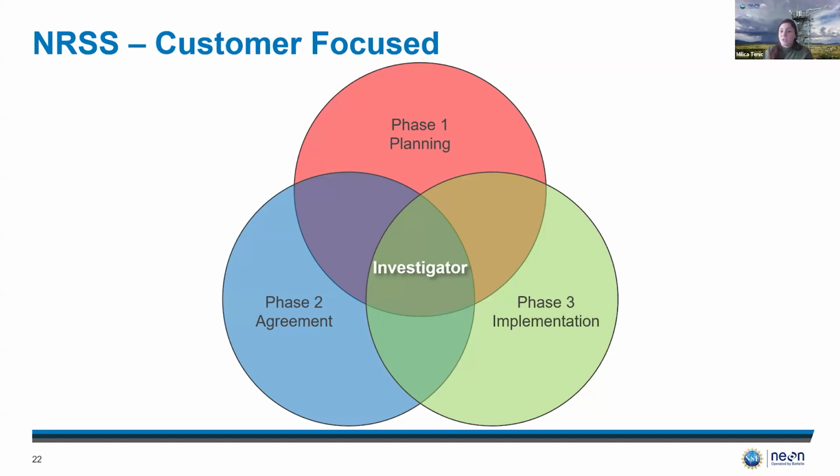The NRSS program is truly customer focused. There are 3 main phases when an investigator has an idea for an NRSS project. There's phase 1, or that planning phase. This is where we work with the PI and their team to understand the project and the need and support for the effort. We work together to define project goals and the scope, and then also seeing if we can come up with a feasible schedule that'll work with when NEON sampling is occurring, but that will also answer the scientific questions you may have. Here, we also begin to understand the potential costs of supporting a specific project.